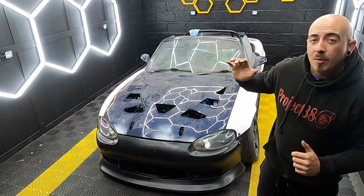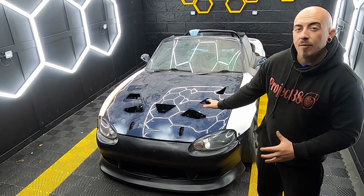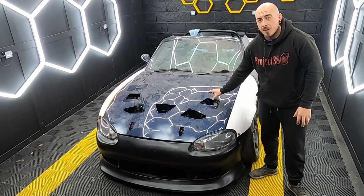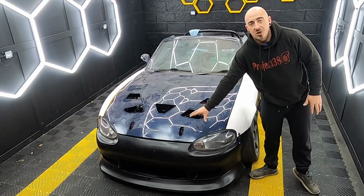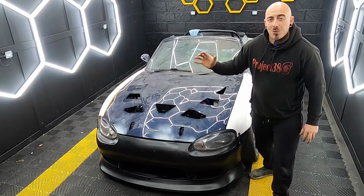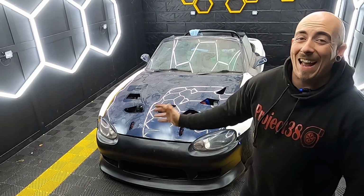So in preparation to have the bonnet wrapped, before the car came here, I actually did a little bit of work to the underneath of the bonnet. The turbo actually sat a little bit high and was fouling the bonnet, so I had to cut away a little bit of the skeleton here. I had to finish off all the edges of the bonnet vents and the bonnet latches. I sanded down a bit of the corrosion so that doesn't show through the wrap, and I also wanted to do something to this bonnet that I've been saying I'm going to do for the last 8 years.